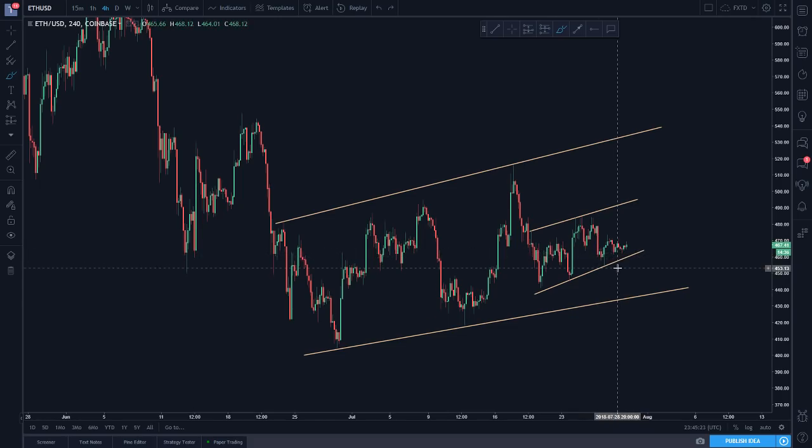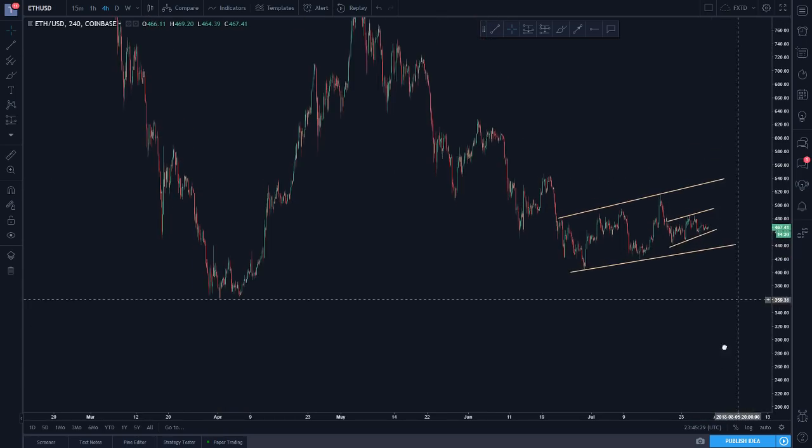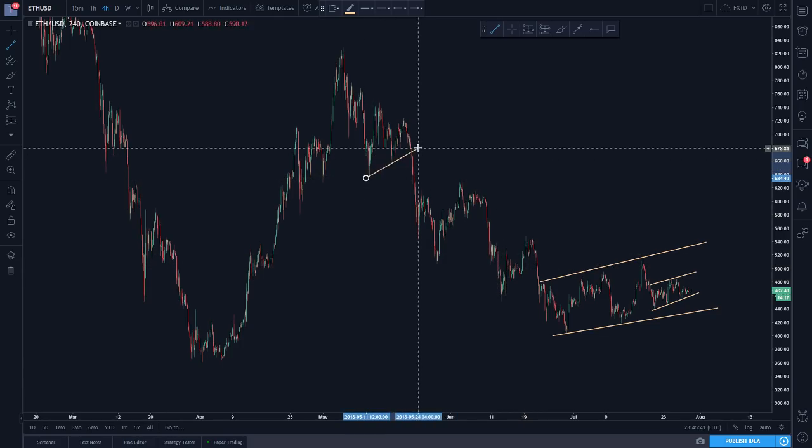And so just looking at the past here, and this is important to note because you may be looking at this and say, well, so what? We have a corrective ascending channel. So what? What does that mean? If you actually look at what Ethereum has given us in the past, you can see like this pattern here. This was a corrective ascending channel. In essence, it was a bear flag continuation.